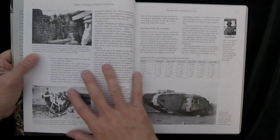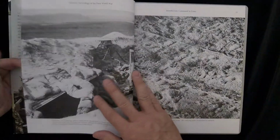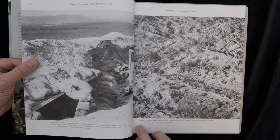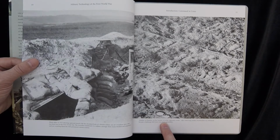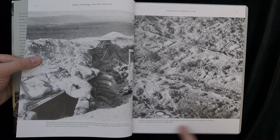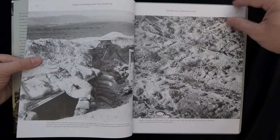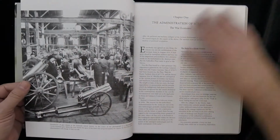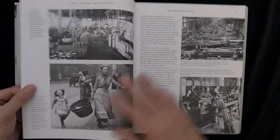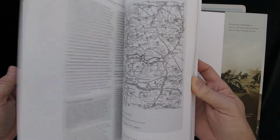So some interesting period photos, obviously in black and white, different aspects of the war. Captions here, like this one says, whether in Flanders, on the Somme, or in the Argonne woods, after week-long artillery bombardments any battlefield became a landscape laid waste into unrecognizability. So yeah, quite a bit of devastation there. And that goes into chapter 1, Administration of Scarcity, talking about the economics and so forth of the war. So yeah, a very detailed looking book in terms of just World War I history, both through photographs, captions, and through text.